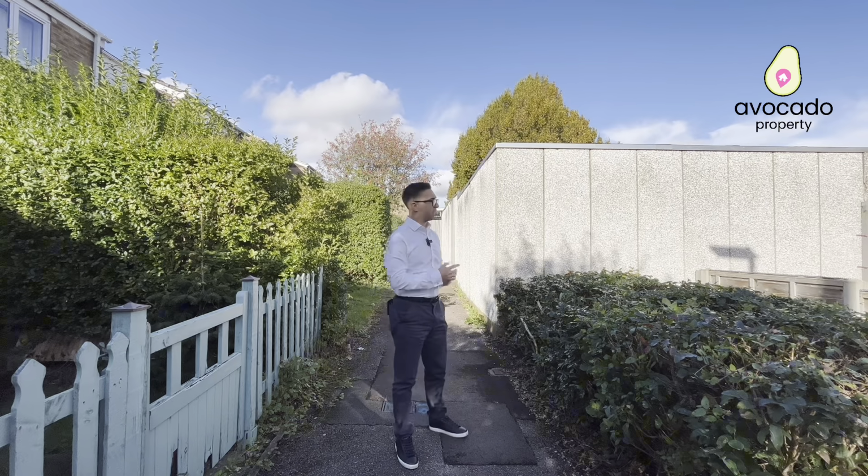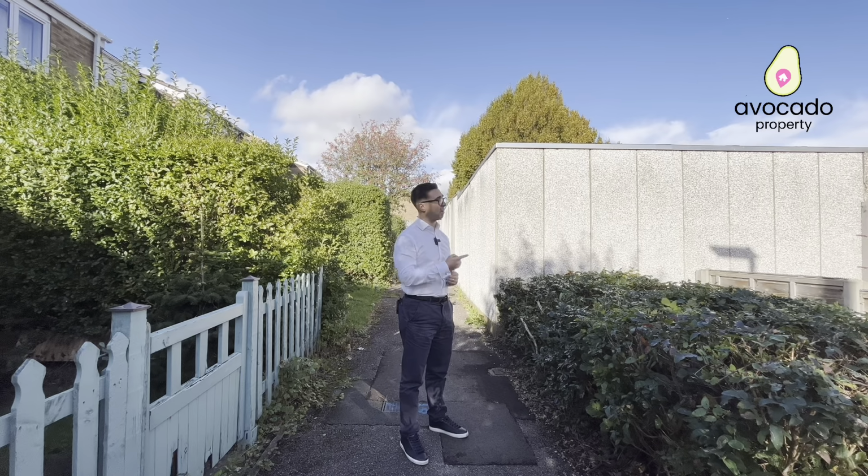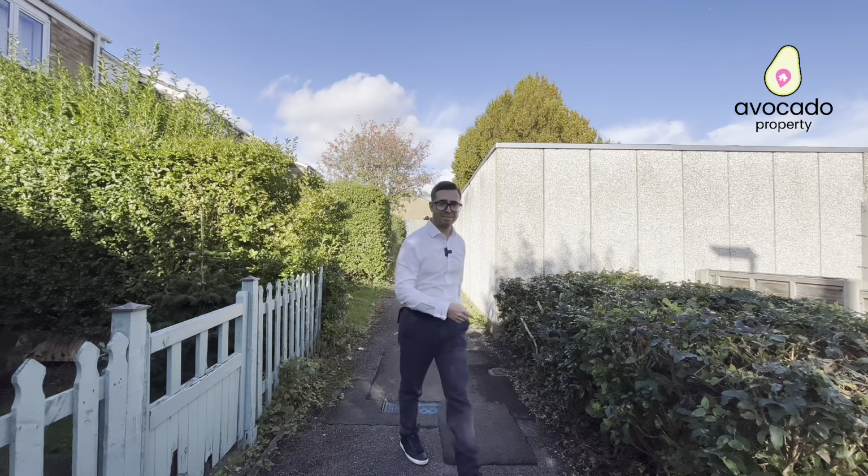Ricky from Avocado Property. I'm in St Nick's on York Road to present to you this two bedroom end of terrace home. It's got the living room to the front, kitchen diner to the rear, with conservatory and utility space, with two doubles upstairs. Before we go inside, let's go check out the local area.